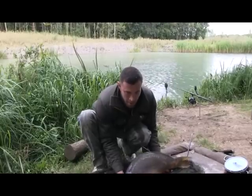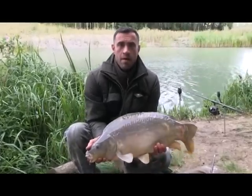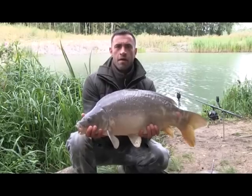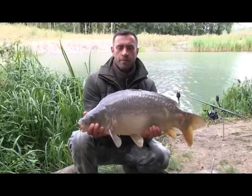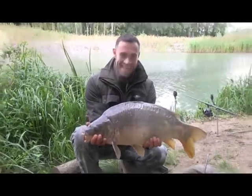Stuart with his second fish of the day. Lovely 21-pound mirror. Caught off the top from swim 1. Well done, Stu.